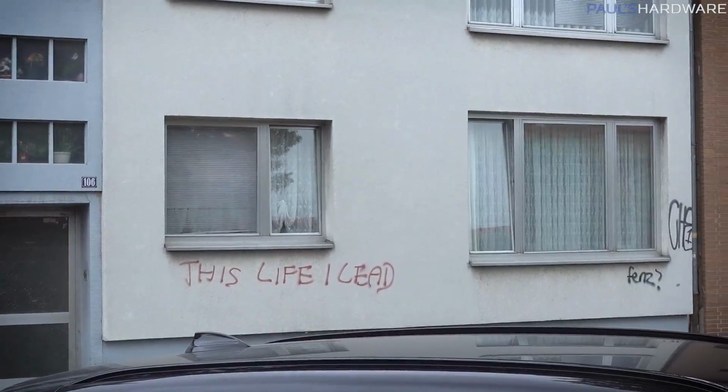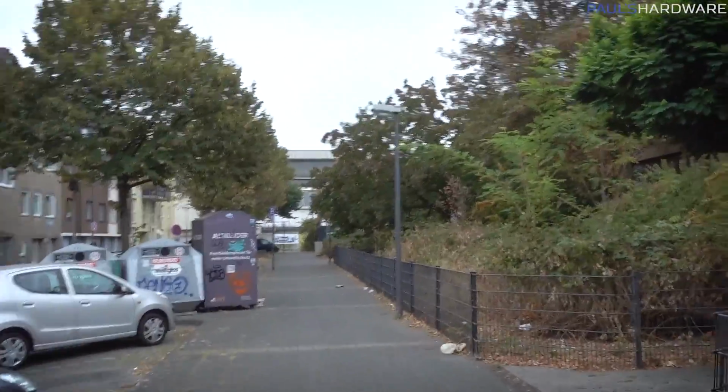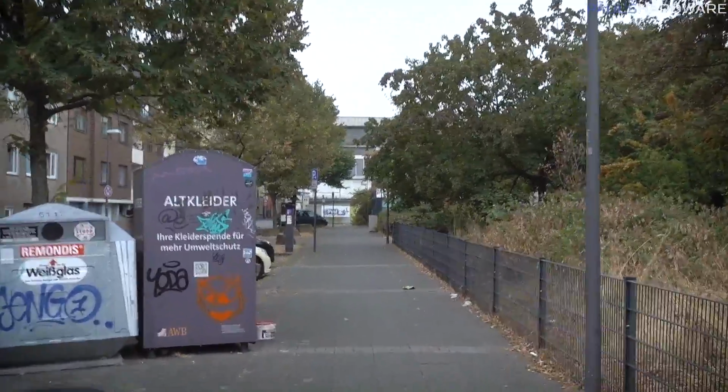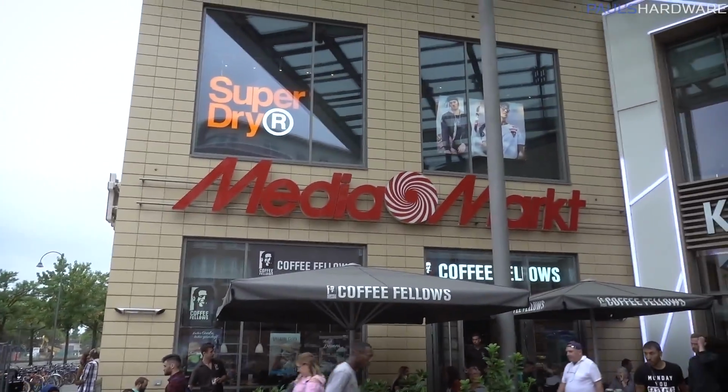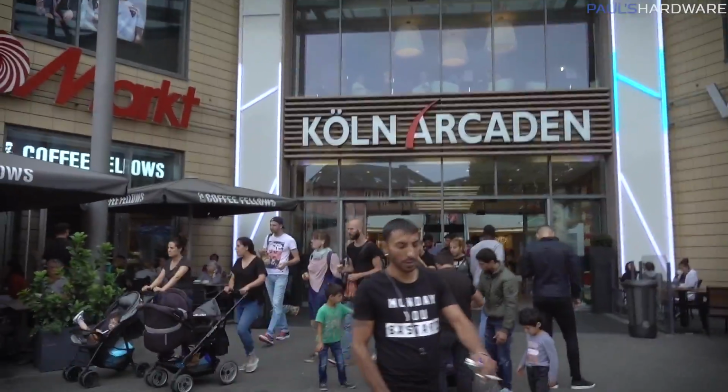A very existential tagging here in Germany. Kind of makes you think. Anyway though, I made a left on Wipperfurther, and now I am on Viatorstrasse. I have difficulty pronouncing German words. I found it. I guess it's in here.